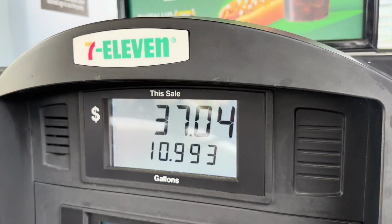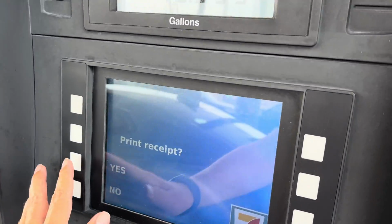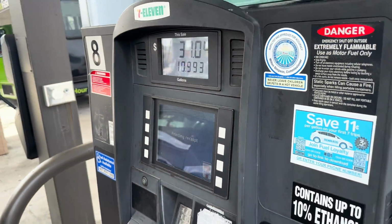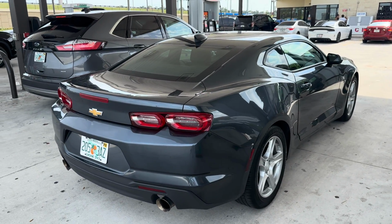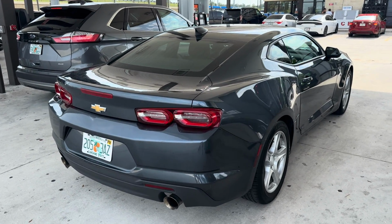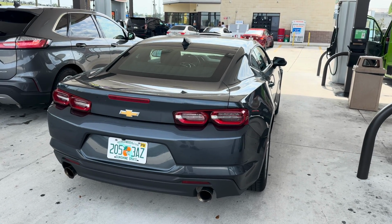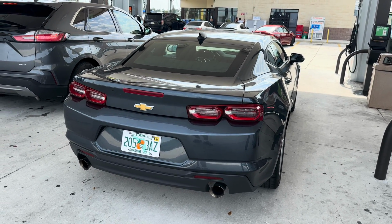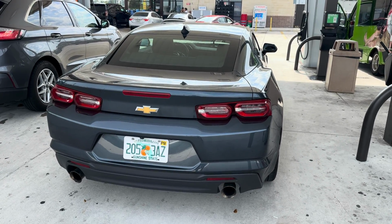All right, we're full. Took about 11 gallons. And yes, put the receipt. I've never been asked for a receipt, but it's always handy to have in case there's any question about whether or not I filled it up. Most of the rentals are tracked by the amount of fuel in the tank now. You can actually see that on some of the national receipts.